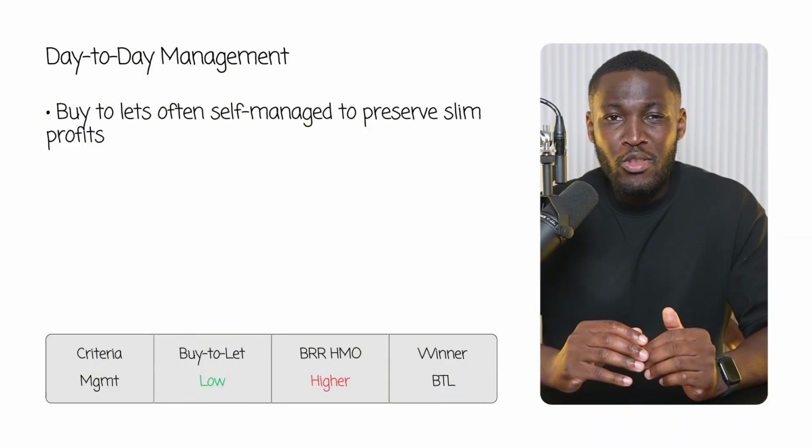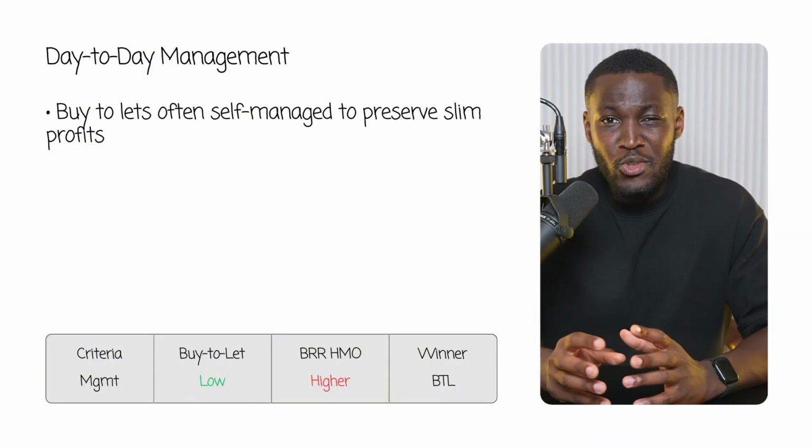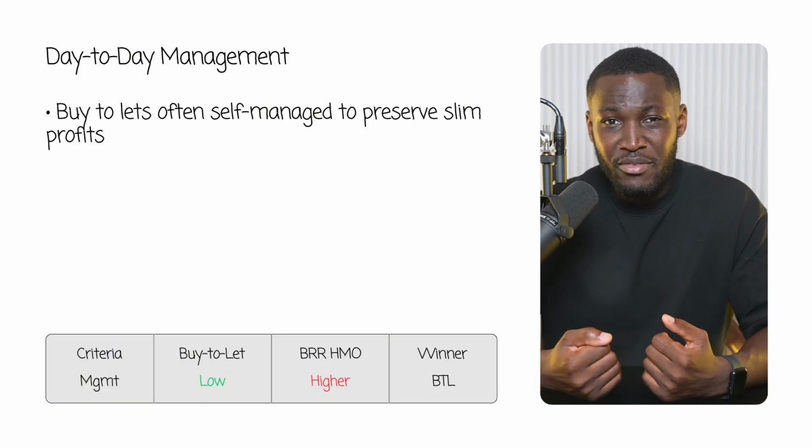All right, so the next criteria is management time. So how time intensive is it to manage a buy-to-let versus a HMO? For a lot of people that are doing buy-to-lets, they are usually going to try and self-manage themselves, or either just pay the agent to find them the tenants and vet the tenants correctly. Some might even do the tenant find themselves.